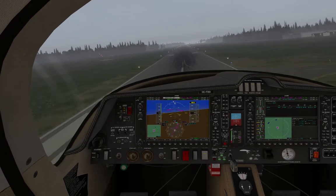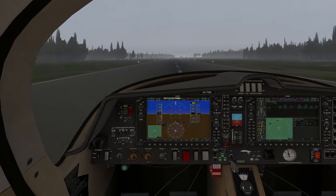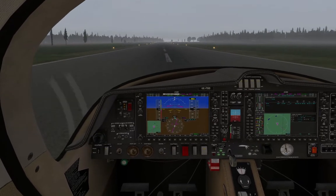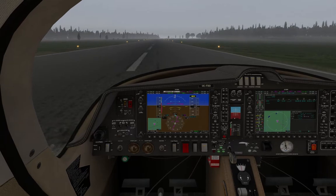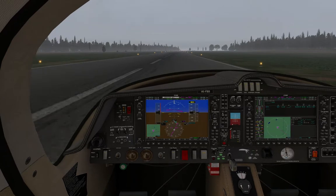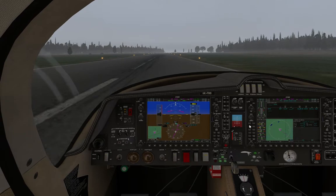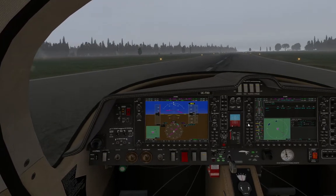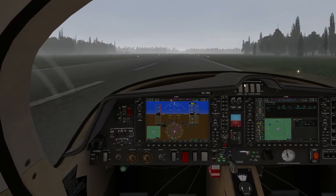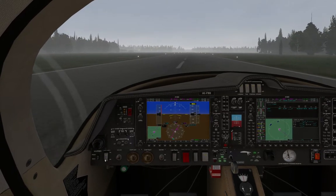Not the best approach at all. And ran it a bit low, long, but it's no problem. Not with this aircraft. It's kind of slow. It wouldn't be an issue if I did it on some other airplane. But this works, so. Flaps up. Trigger off. Fuel off, fuel pumps off.